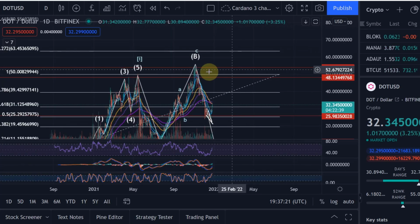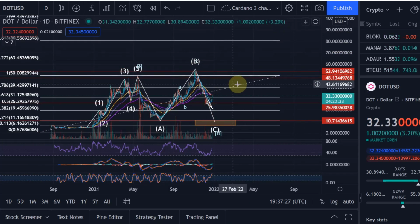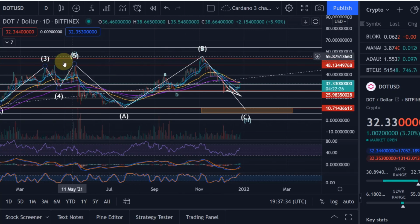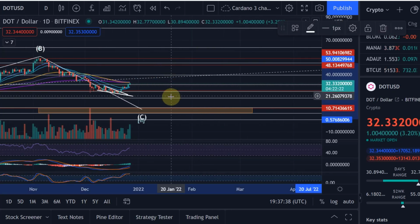If someone is asking, why is this wave B here higher than the impulsive move back in May? It's just an overshooting wave B. Bitcoin did the same thing, and it is all valid and possible based on the Elliott wave method. Based on that, we are in a larger correction here, ABC. But how far could we now come to the upside?